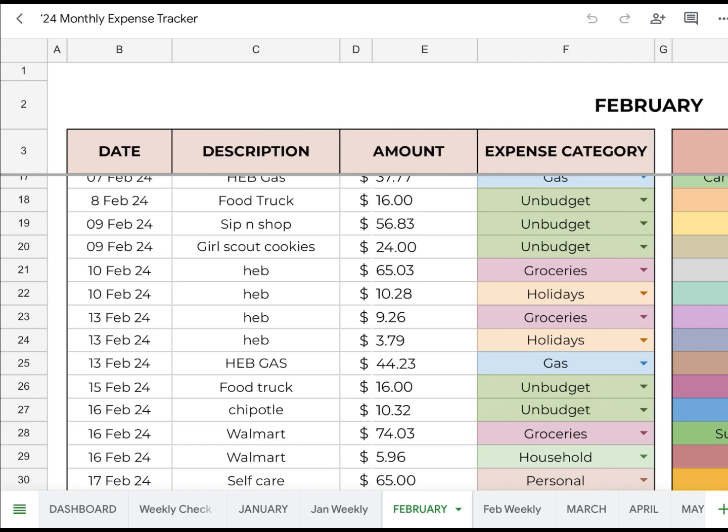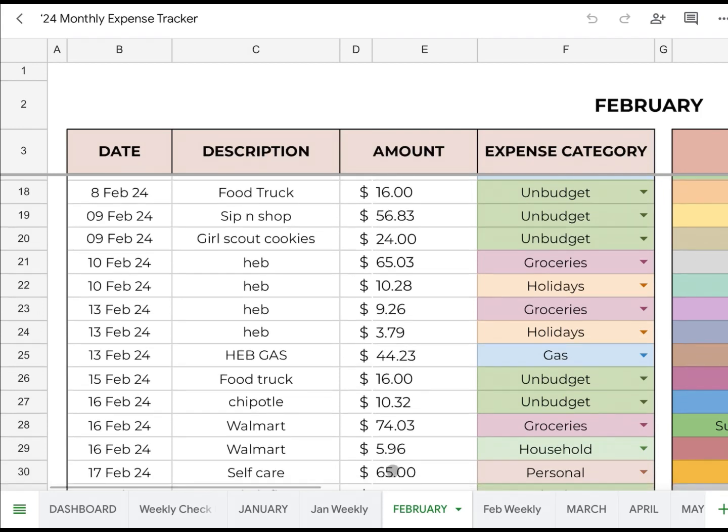So next, on the 17th, I went and got my hair braided up to do a protective style, and that was for $65.